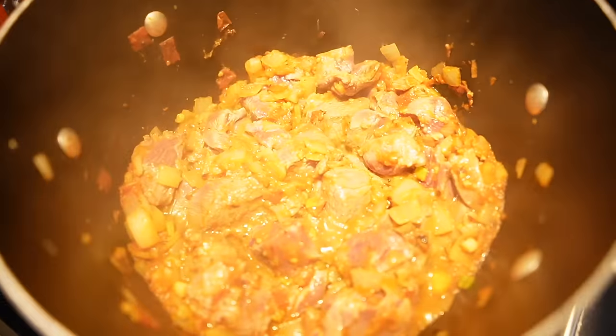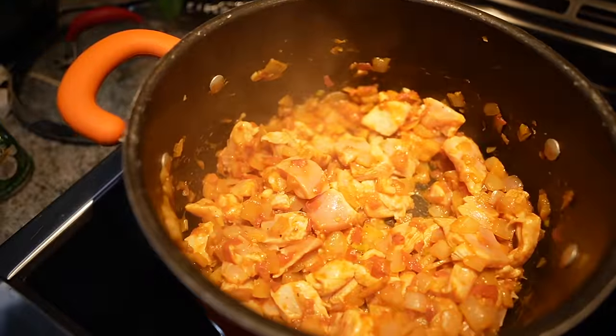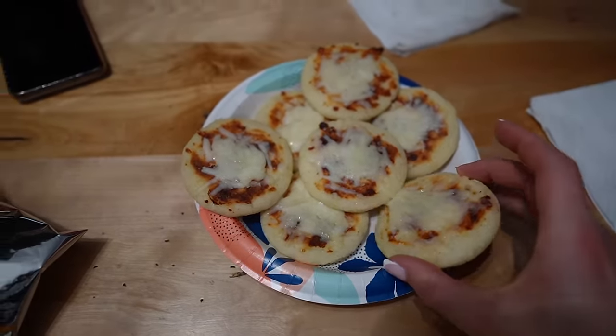But yeah, Paula was focusing on the arepas and pastelitos, while I handled the stews. So we're making chicken, beef, and shrimp, and coconut rice. Let me show you guys the arepas and pastelitos. This is the beef one, the chicken one. And then we're gonna make shrimp. Got the arepas. Let me grab one.